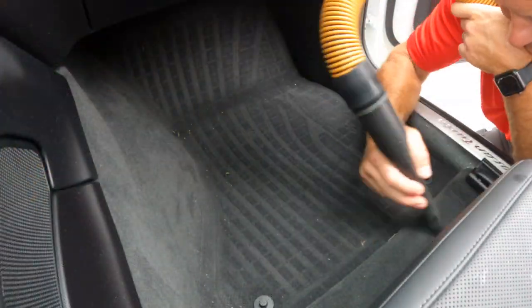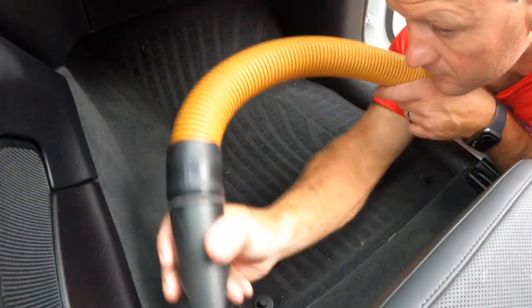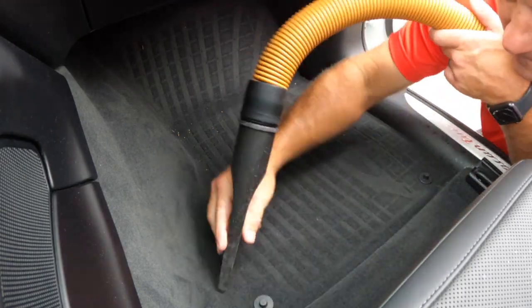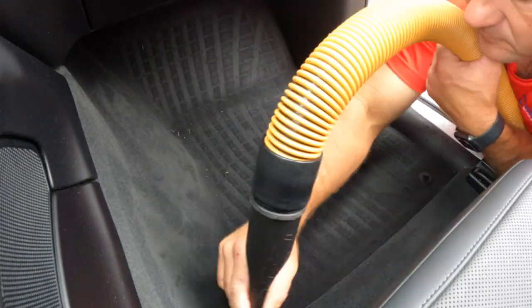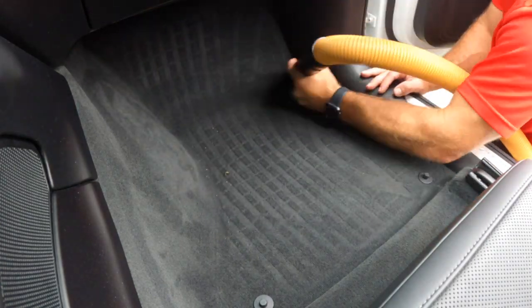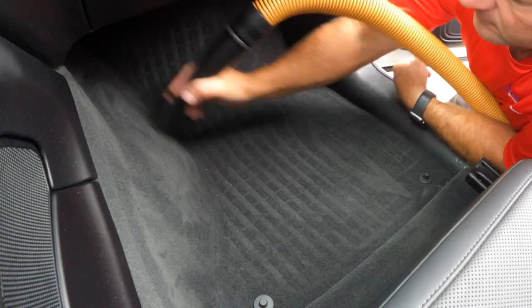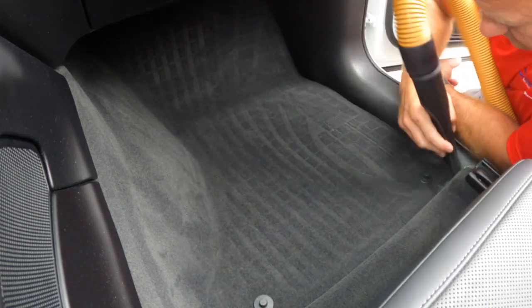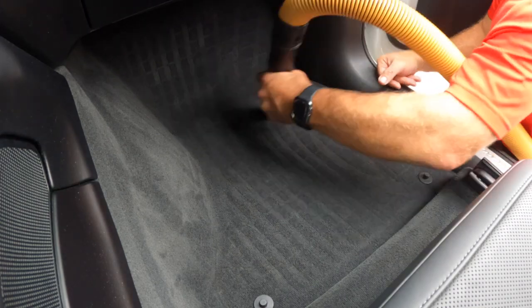The reason I start with vacuuming is there's always the possibility that I'm going to need to use the extractor. I don't have the luxury of leaving the car in a heated garage overnight to dry, so I get to extracting as soon as possible to give the interior as much time to dry before I leave. Even if I don't need the extractor, I still follow the same steps to increase efficiency.